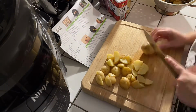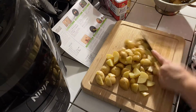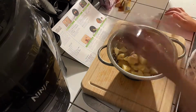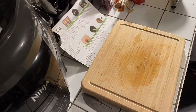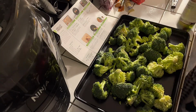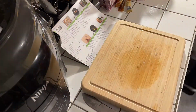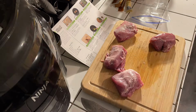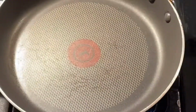Our first meal was on Sunday, and it was the honey thyme pork tenderloin with roasted potatoes and broccoli. This was the meal that I got from my HelloFresh box. Easy to cook. Prep time only took about 10 minutes, 30 minutes for cook time. The calories are 560, which is amazing.